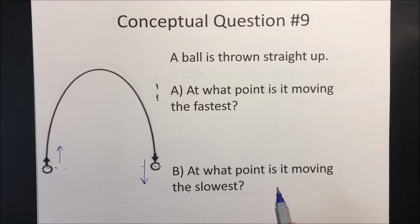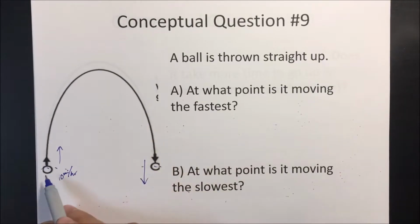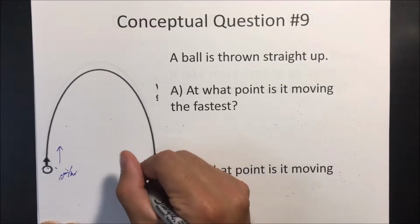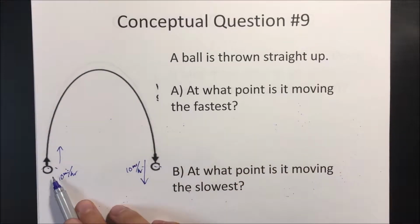And the truth is, without air resistance, which we don't do in the beginning of physics, at this point and right here, it's going to be going the same speed. So if you threw it at 10 miles an hour, it'd be going 10 miles an hour up over here, but 10 miles an hour down over here. Okay, so the beginning of where it's thrown is going to be the fastest.